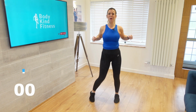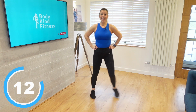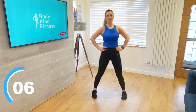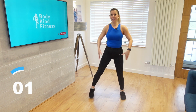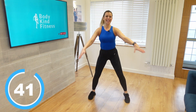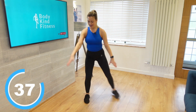Let's do one more active rest here. Keep breathing in and out. We are so almost done, guys. So into our next move, squats and curtsy lunges. We're gonna start with a squat, legs hip width apart. Come down with me now, squat, take the leg behind into that curtsy lunge, which is exactly as it sounds. It's like we are curtsying.